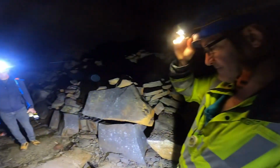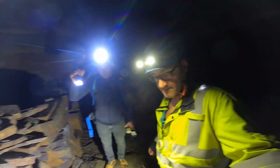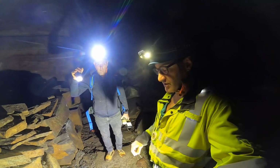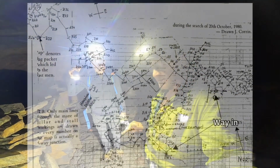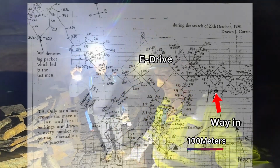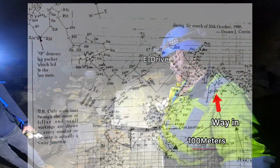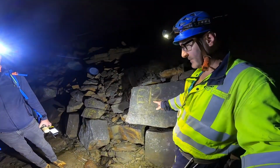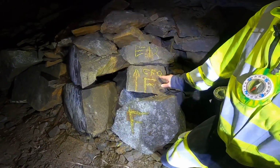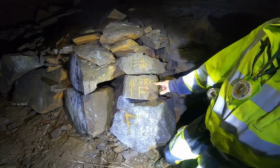So we've made our way in, here, Dave and myself, along a blue line that takes you in the right direction that we want to follow. And we have intersected on the map E Drive, which has been following along a white line for a certain distance. So we've got this marker here, E12, and we have CRO and the F letters, so another way goes that way.